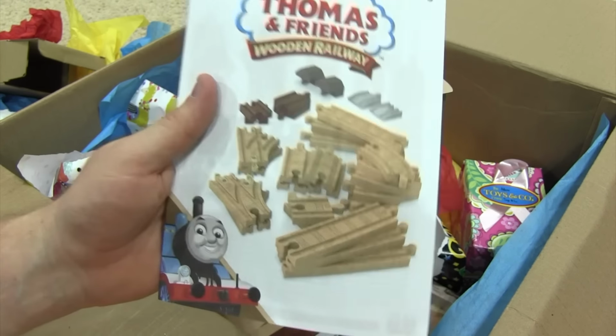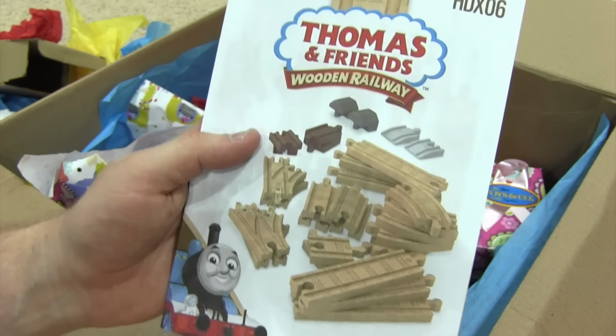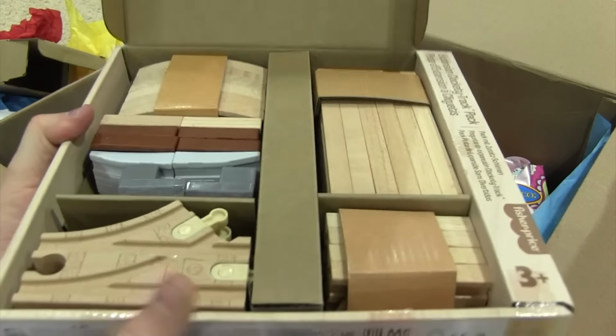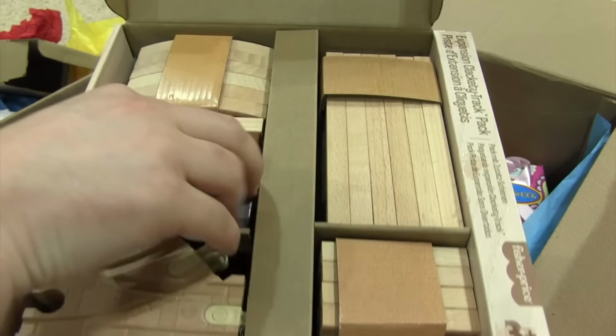Definitely keeping this. It's the small things like this that make this merchandise line feel official, if you know what I mean. So I'm definitely keeping the box. I just love the way this is presented.